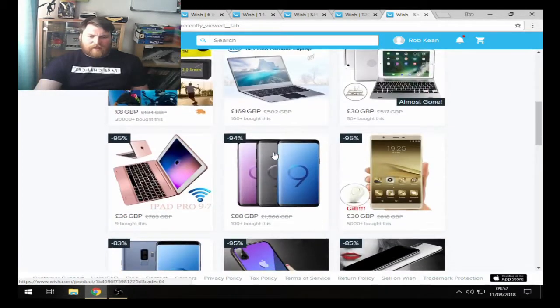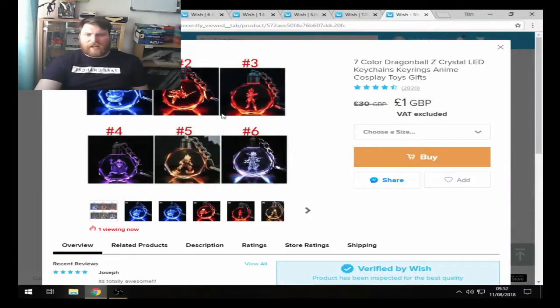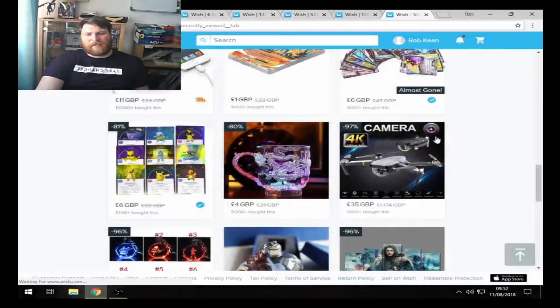Is it going to give me anything here? No. I mean, look at these tiny little figures. It's only going to cost you £1. For £1, it's a bit of a throwaway gift. I'd say for £1 it's going to be worth it because it's not going to cost you much. You're not wasting much money on it. So I'd say something like that would be worth it. That's the sort of thing that you're looking at with Wish.